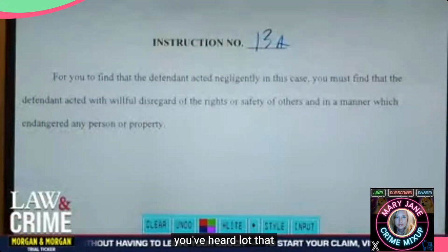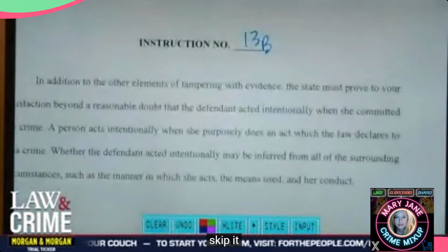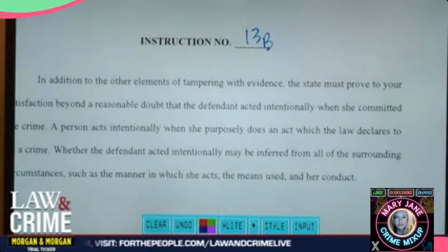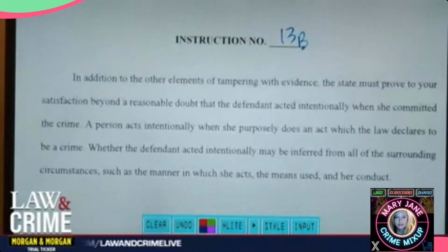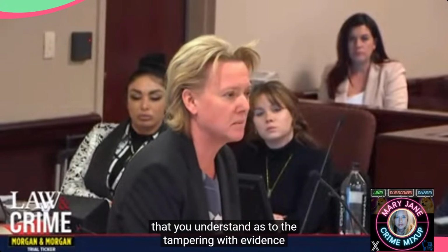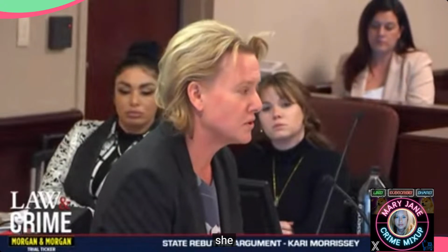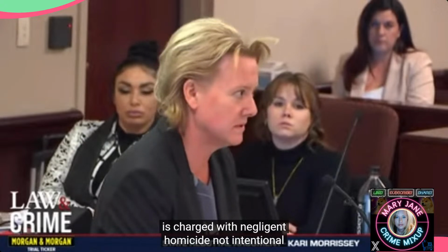You've heard a lot about that. I'll skip it. This is what we call a general criminal intent instruction, and I want to just make sure that you understand this instruction only applies to the tampering with evidence. It does not apply to the involuntary manslaughter because she is charged with negligent homicide, not intentional.